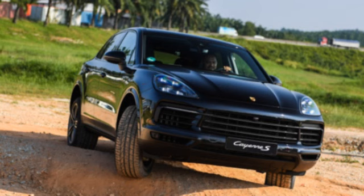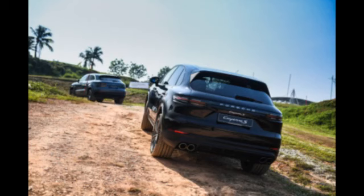In the past, I thought the Cayenne wouldn't amount to much, so please excuse me as I treat myself to a nice piece of humble pie.